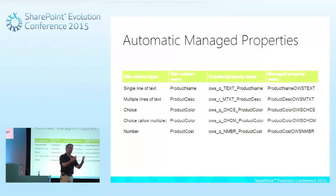And then I have to explain why we need to do a full crawl. Because after you create a managed property, you populate it from a crawled property by doing a full crawl. So that thing that takes 3 weeks in your company, yeah, you have to do a full crawl. But there's a trick for that, and I'll talk about that in just a sec.